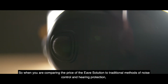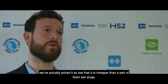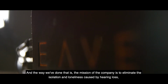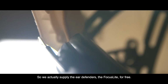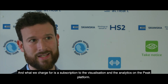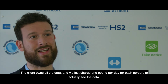So when you're comparing the price of the Eave solution to traditional methods of noise control and hearing protection, we've actually priced it so low that it is cheaper than a pair of foam earplugs. And the way we've done that is the mission of the company is to eliminate the isolation and loneliness caused by hearing loss, which means that the last thing we'd want to do is charge for the protection. So we actually supply the ear defenders, the FocusLite, for free. And what we charge for is a subscription to the visualization and the analytics on the Peak platform. The client owns all the data, and we just charge £1 per day for each person to actually see the data.